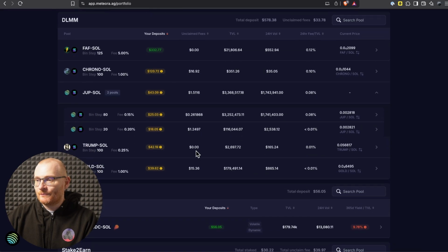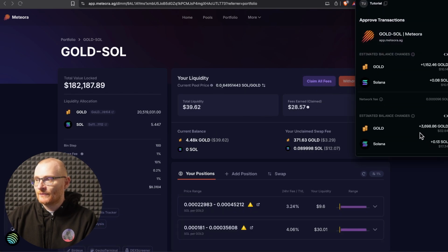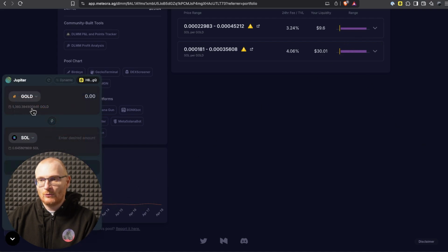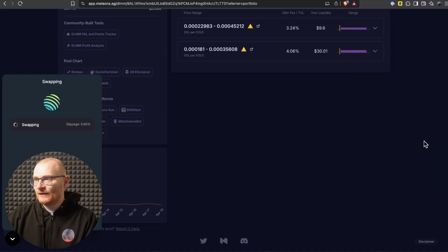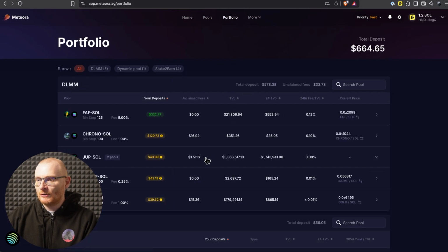JupSOL, these have not performed well. Gold, this was a silly mistake I've made. So I'm going to withdraw this. It was fine to jump in because the price came up, but then I should have just jumped out. You've got to watch your positions. So swap that gold at a significant loss. I won't bother showing. That should be pretty much enough for me to work out what it is I want to do.